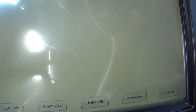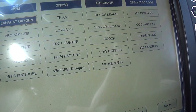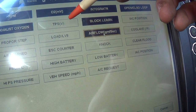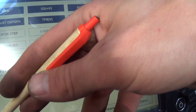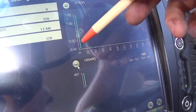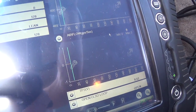So let's customize this just to help this guy out. Let's do deselect all: RPM, O2, integrator, open loop, closed loop, exhaust oxygen, block learn, airflow, TPS. That should be good enough. So let's graph oxygen sensor and not TPS here, airflow and oxygen sensor. Let's start her up.